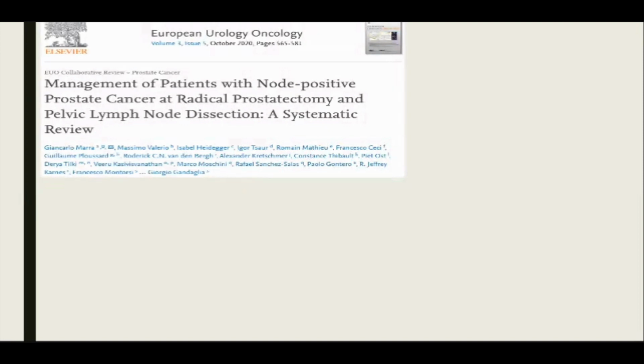Basically, given the lack of level 1 evidence for contemporary patients, they performed a systematic review for patients with N1 disease who underwent prostatectomy and pelvic lymph node dissections in the hopes of determining optimal postoperative management. They looked at prognostic factors that they found can help guide management, as once again, N is considered 1 regardless of the extent of invasion.